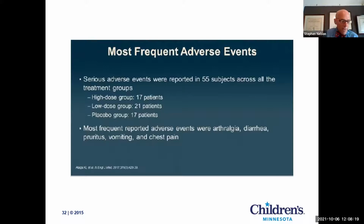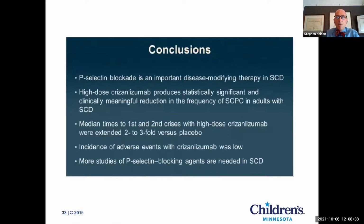There are some side effects. You have to get an IV done. You have to come to the infusion center. Mostly it's well tolerated, but some patients have some achy joints, some diarrhea, some itching, vomiting. Chest pain has been reported. Most of these are while the infusion is taking place. But it can work. It does decrease pain crises in half.